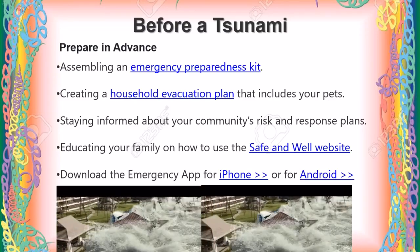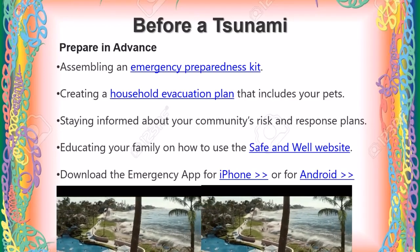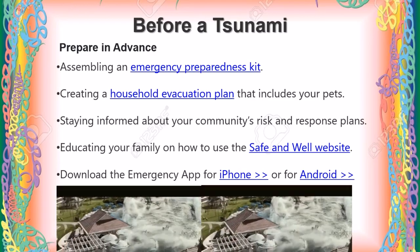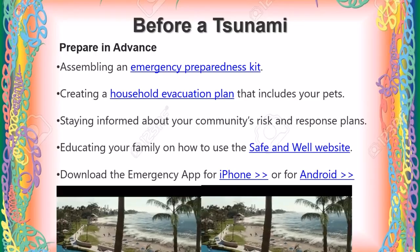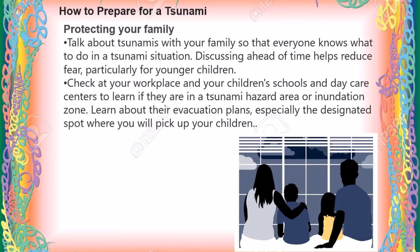Creating a household evacuation plan that includes your pets. Staying informed about your community's risk and response plans. Educating your family on how to use the Safe and Well website. Download the emergency app for iPhone or for Android. Protecting your family. Talk about tsunamis with your family so that everyone knows what to do in a tsunami situation.